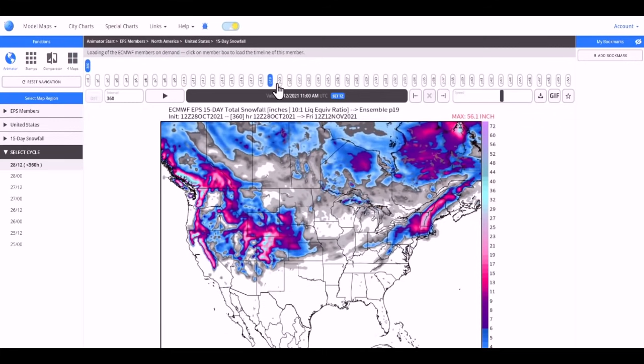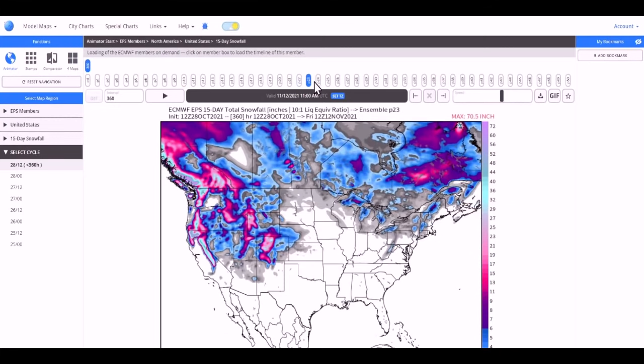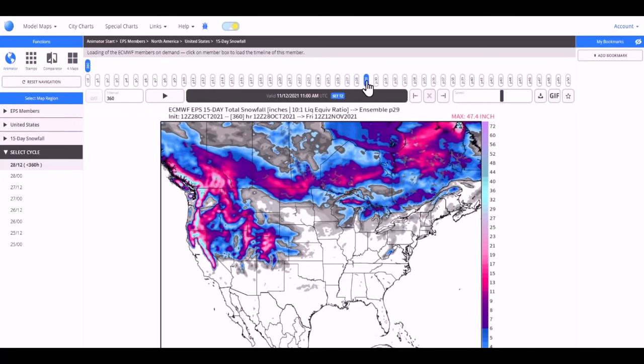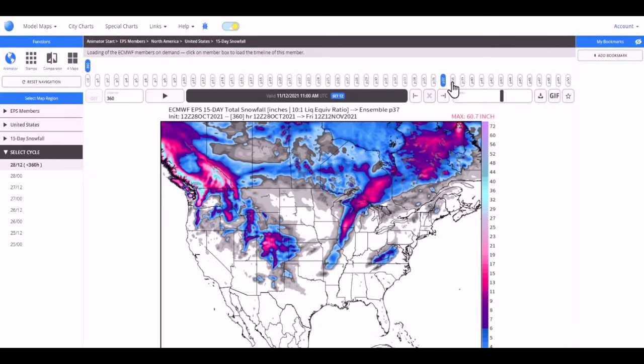So yeah, there's definitely a lot of differences, and you could see some show overall a really snowy pattern, and then some not so much. This one does still relatively show a snowy pattern. Let me just run forward through these models, and you could see just the differences, right? I'm not really trying to choose any single one and talk about it, just how many different ones there are.